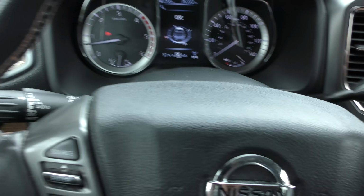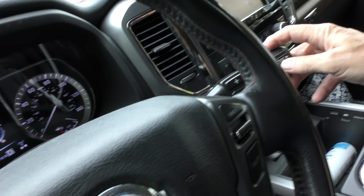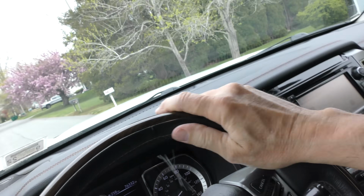Let's take this diesel for a spin. A regular old gear shift. Not some little button. I like a gear shift. Come on now. It's a truck. Now, the first thing I noticed is a diesel, but look. It's not shaking at all. It's smooth as can be. It's got that diesel sound. We can go over the humps here. We don't have to worry about bottoming out of this thing.